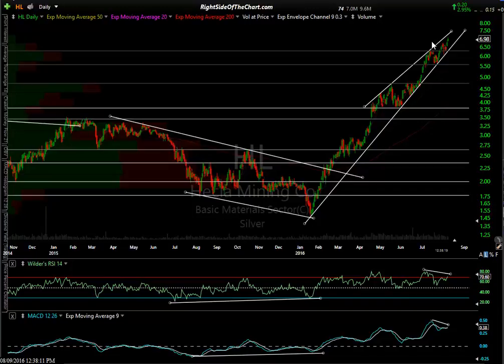They look like they've been topping out to me recently, but you need to see these break, and you can go through the individual components of GDX and SIL, which is a silver ETF, which I'll touch on in a second, and you want to watch these trend lines break. Now, they all don't have the exact same formation.